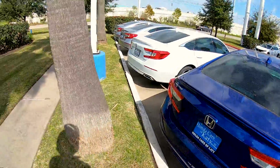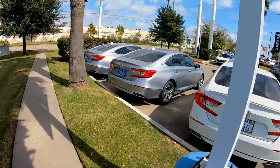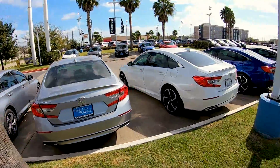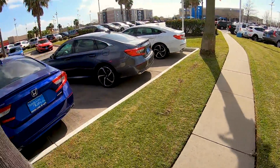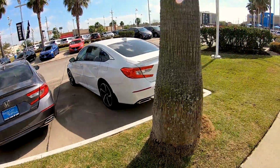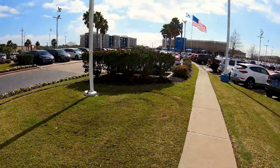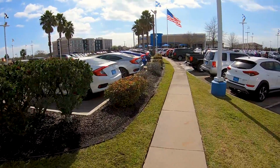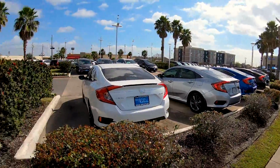So this is a sport. What I'm looking for is the touring. There's a basic LX or something, probably. Nope. I want the touring because it has all the extra goodies, the entertainment package, electronics, all that stuff. And whenever you sell them later, those higher trim packages always tend to sell better, easier. Okay, so now we're back into Civics. Nope. Show me the Accords.